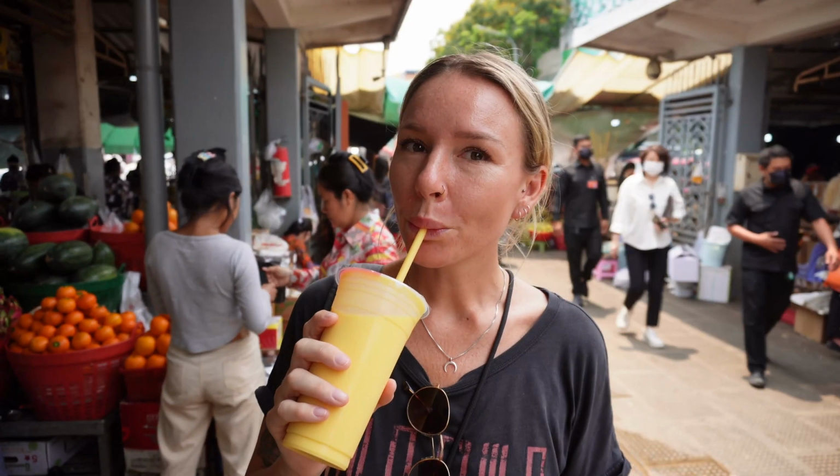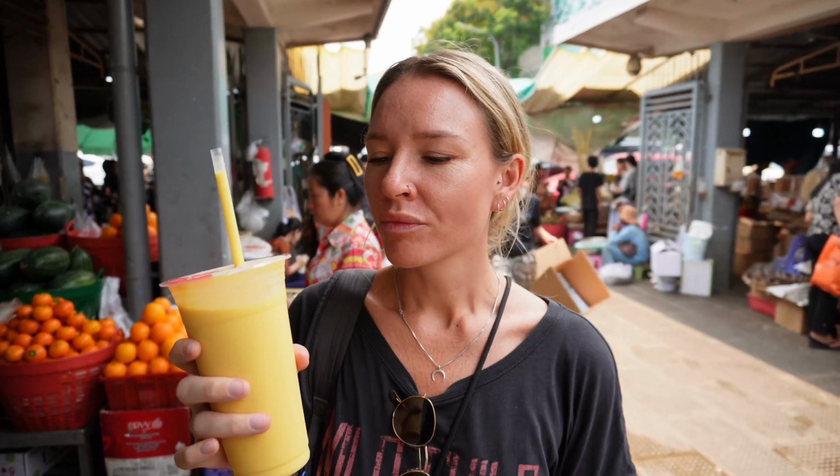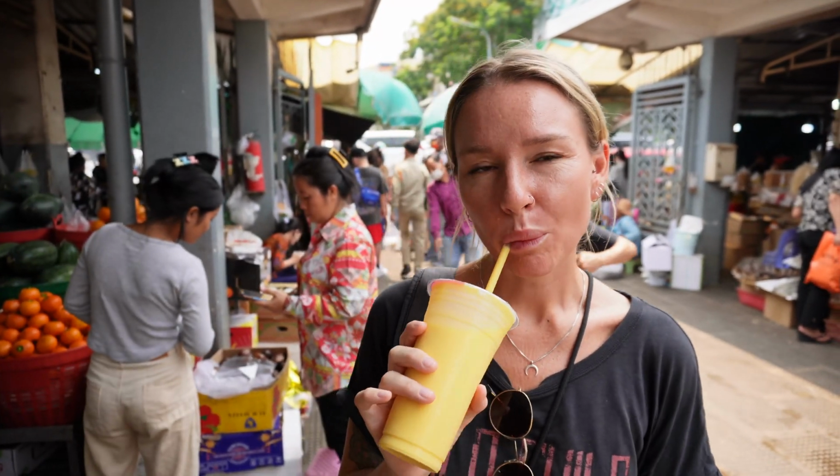So we're getting a mango shake to cool us down and kind of substitute our hunger until we find something. It's 6,000 riel, which is pretty good. Big one. So good. It's pretty big and it's thick. And I think that she's put a bit of milk in there, but really yummy.